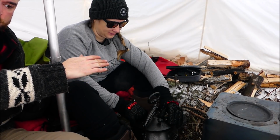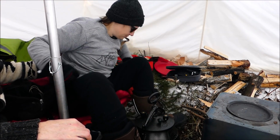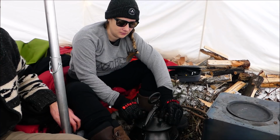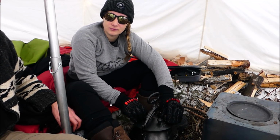Our sleeping pads were on a bit of an angle last night, so we just jammed some stuff. Can you scoot over just a little? We just jammed my winter coat under Aaron's and a few rounds under mine. It really helps if you're on an angle, just to keep that downslope side up a little bit.